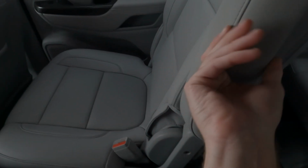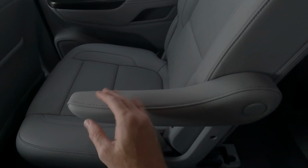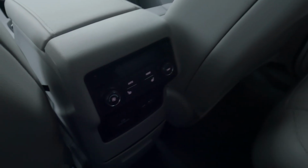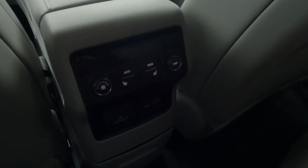And then the armrests that can be moved up or out of the way, I should say, making for a very comfortable experience for the rear seat passengers back here. If you want to turn the air conditioner off from back here, that's all you have to do, just turn it down like that.